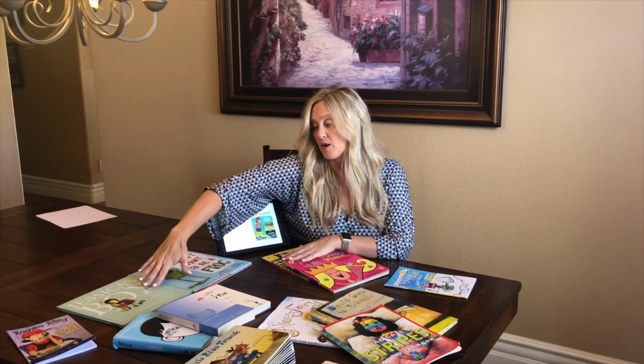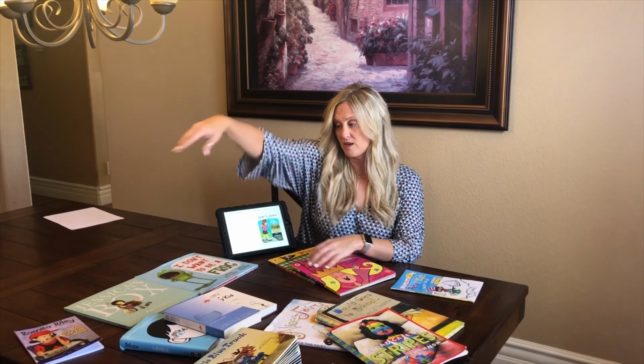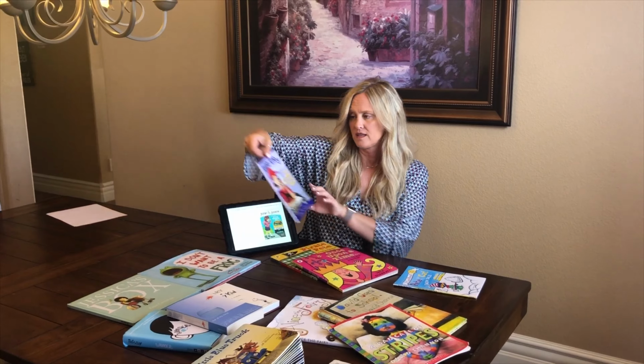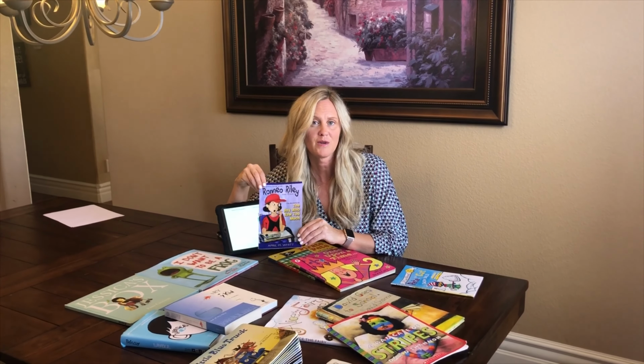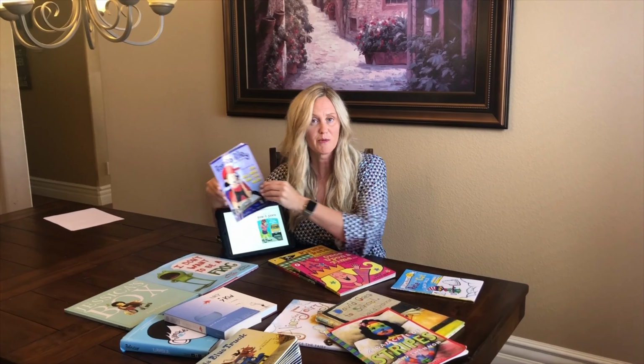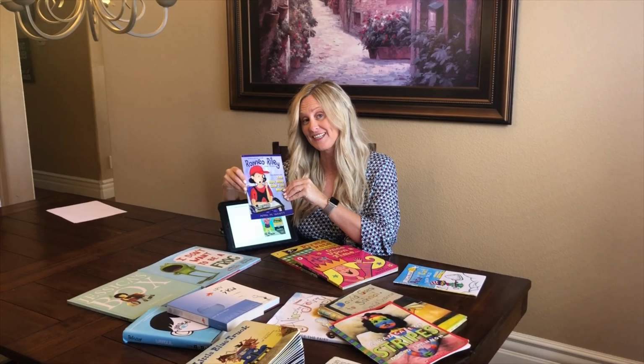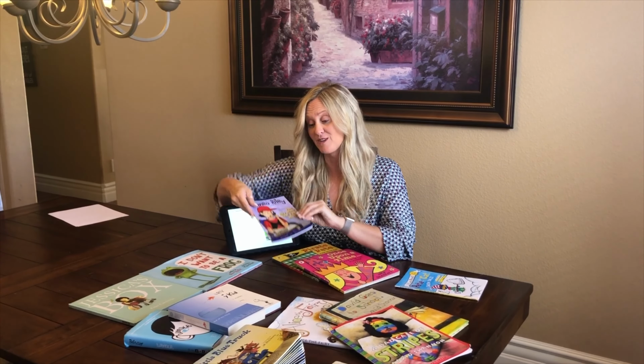There are books about kids with disabilities and differences, and one of my favorites right now is Romeo Riley, who's a boy with a communication device with cerebral palsy, and he's nonverbal, but he has a lot going on in his head, and it's a fun thing to think about and talk about.